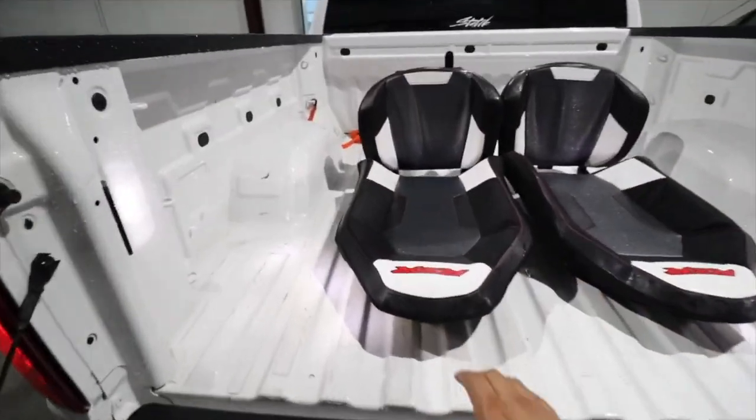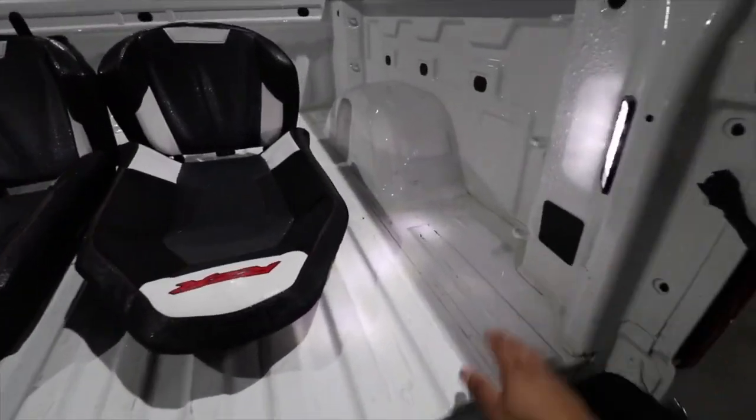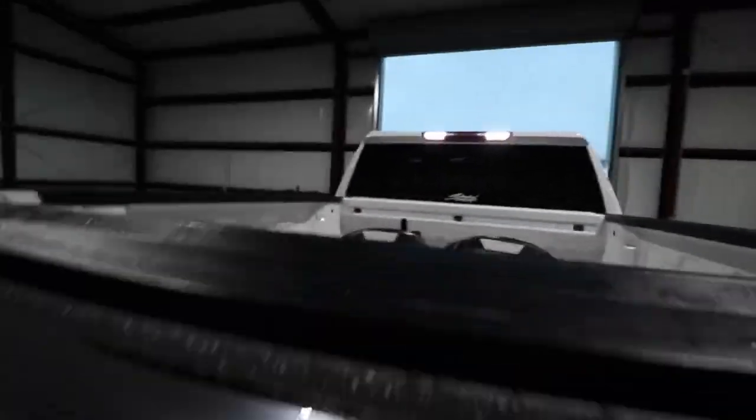I know this bed is all messed up, but once we do the tubs, the doghouse and all that, we're gonna be spraying a brand new bed liner on it. It's gonna look real clean. It's almost time, guys. Almost time to cut this truck up, put the billets on there. It's almost time. Let's do it.